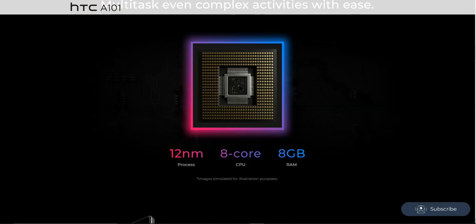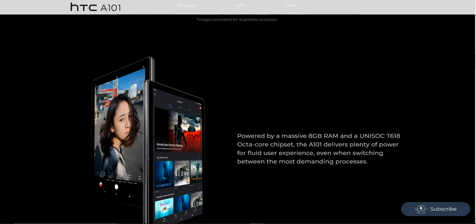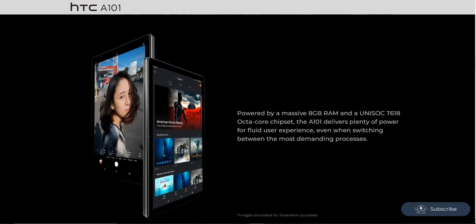It has a 12nm chip, 8-core CPU, which is an octa-core chipset, 8GB of RAM. So pretty nice. It says powered by a massive 8GB of RAM and a UNI, I guess a UNI SoC or something, I'm not really sure. It's a T618 octa-core chipset, and the A101 delivers plenty of power for fluid user experience, even when switching between the most demanding processes. So this tablet should run very well because it has 8GB of RAM, so it should do pretty well.